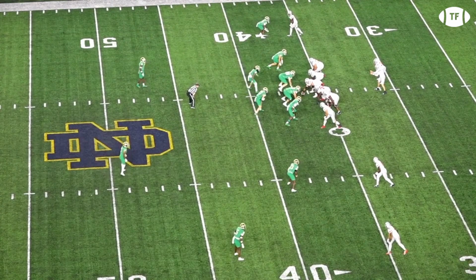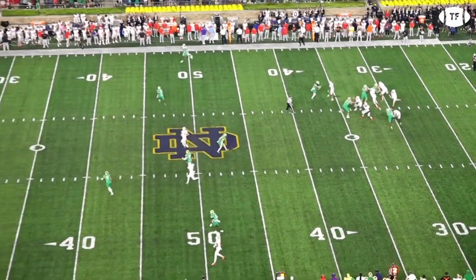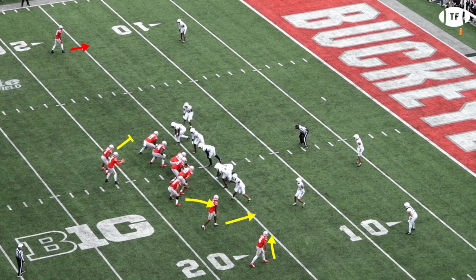Well, it's because this man doesn't give a damn about contact. He doesn't care about your coverage. Foul him all you want. The ball is his, and he will keep it that way. This is just an outrageous catch through a complete body.